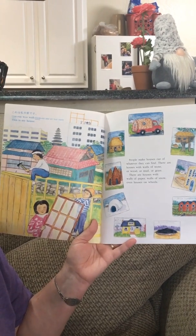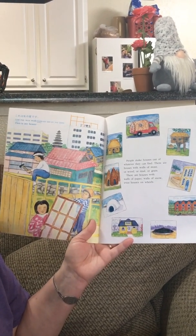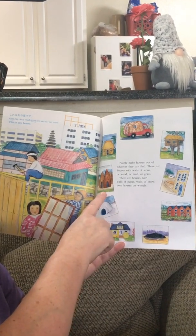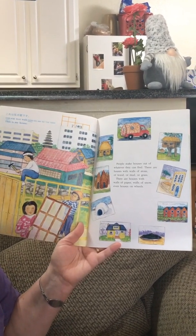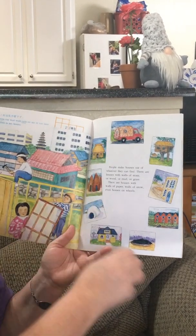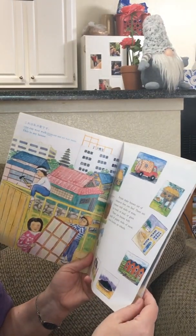People make houses out of whatever they can find. There are houses with walls made of stone or wood or mud or grass. There are houses with walls of paper, walls of snow, and even houses on wheels. So many different houses.